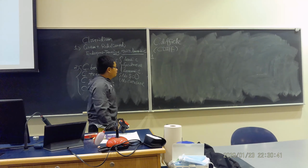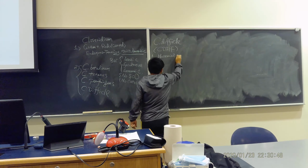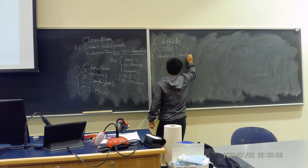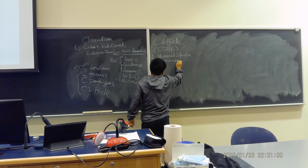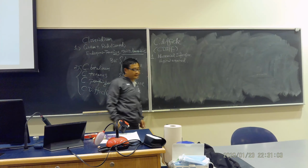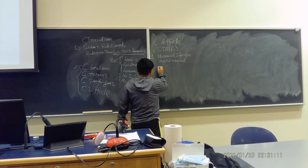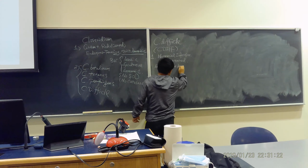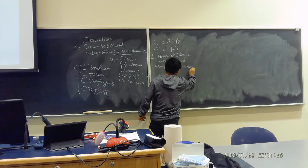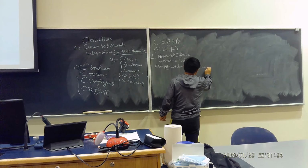Okay, CDIF. First of all, this is a nosocomial infection or nosocomial contamination, which is hospital acquired, but not from carelessness, not like MRSA, methicillin-resistant Staphylococcus. This one is from intensively using antibiotics. So we say it is antibiotic-associated colitis.